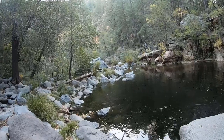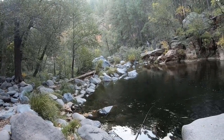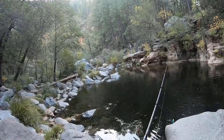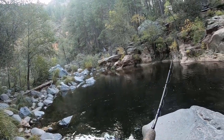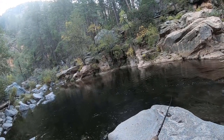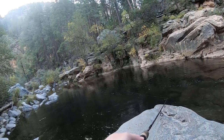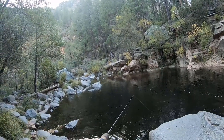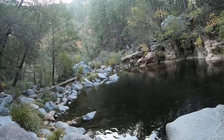He's following it. They followed it a long distance, but they didn't bite it on that go around. Let's try again. So it seems like anything new you put in this little pool, these guys want to investigate it. Oh! My lure went in a weird direction there. Which tells me they hit it.